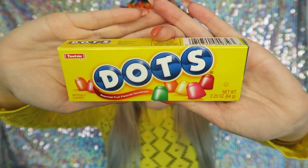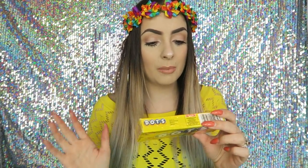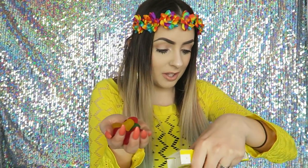Dots, assorted fruit flavored gumdrops. I've had these a very, very long time ago. There's 5 flavors: strawberry, lemon, cherry, lime, and orange. This is what the box looks like, and they do look like little dots. I just got red, but there's tons of other colors. I'm gonna go ahead and try the strawberry one, or not. I'll try the lemon one.